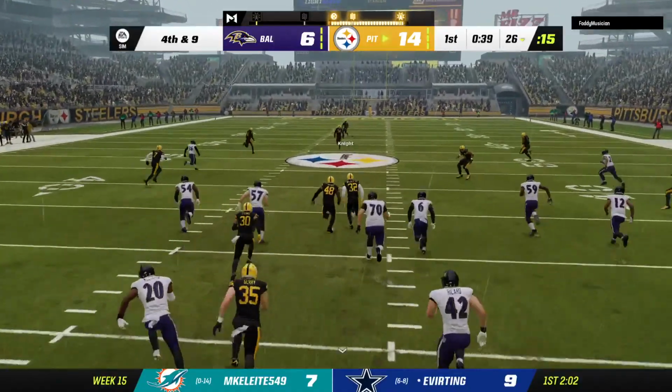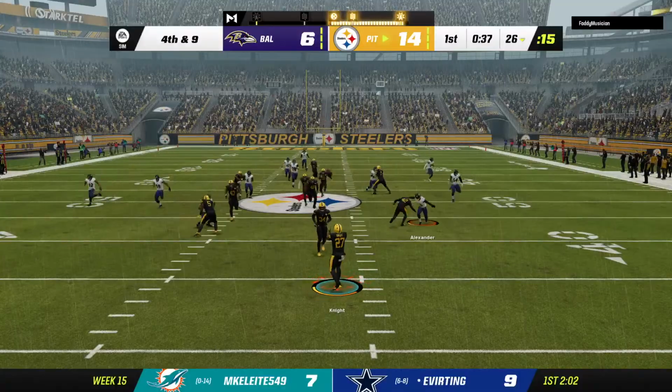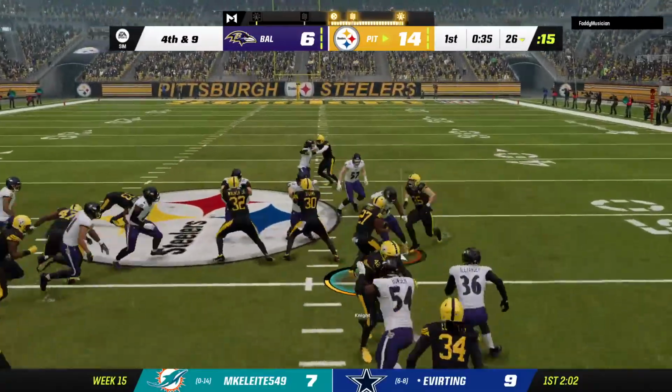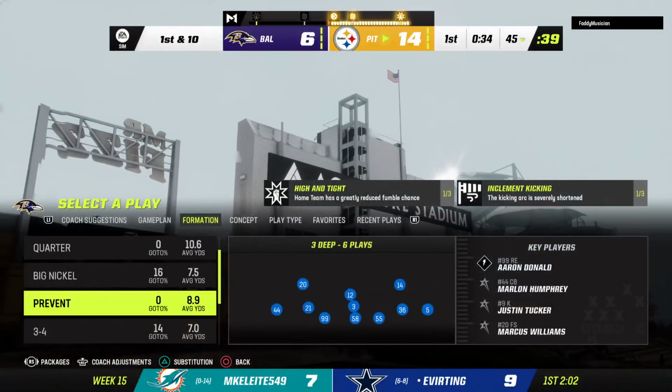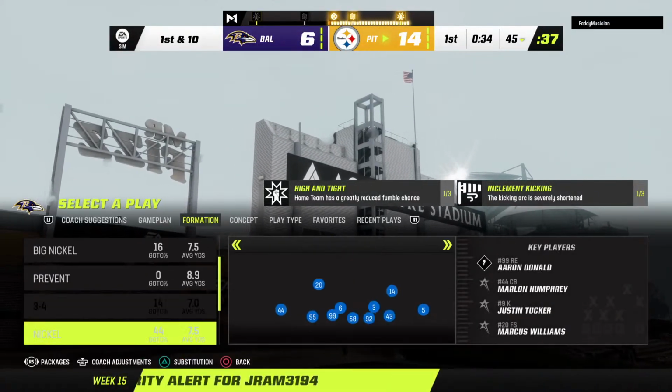And he'll get this away into the icy winter air. 35 yards that time on the punt. And it will be 1st and 10 as they take over.